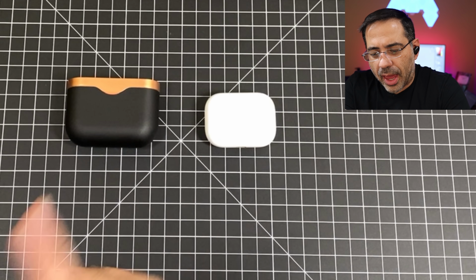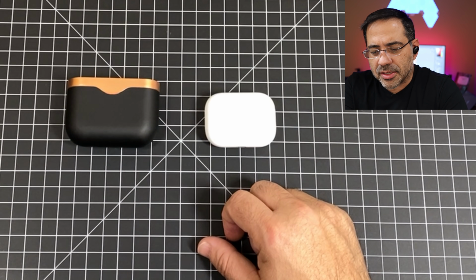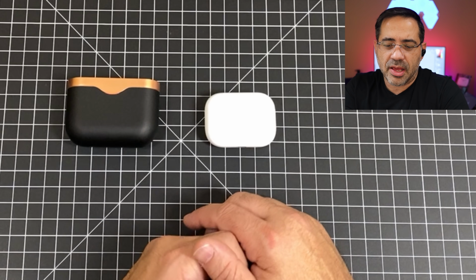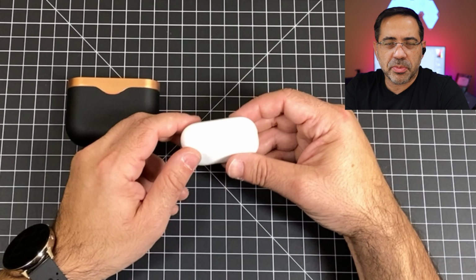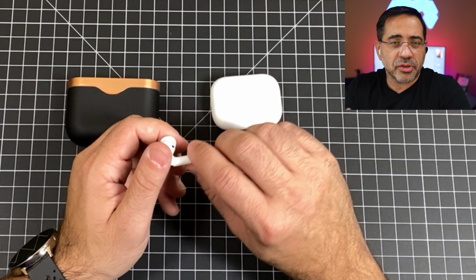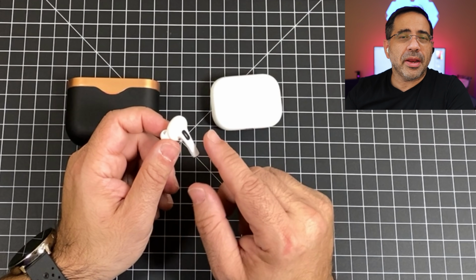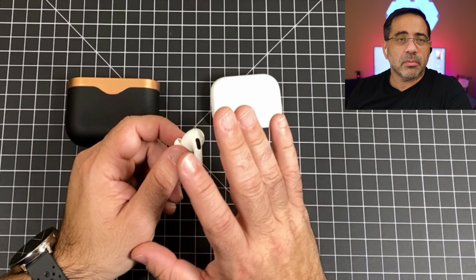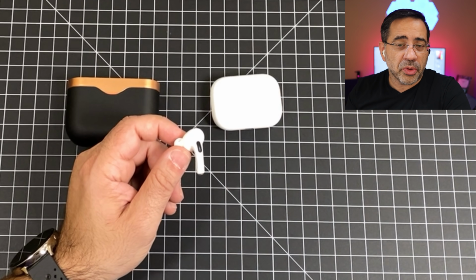So if we take a look at the AirPods, they do a great job, for their first generation active noise canceling and also their first generation transparency mode. They have natural hearing. They're not going to give you super hearing, right? They don't enhance the audio, but it is transparent, to the point where it doesn't feel like you have AirPods on. They do a really great job.